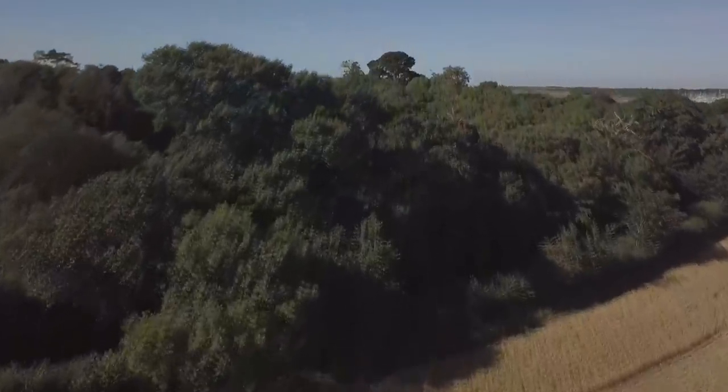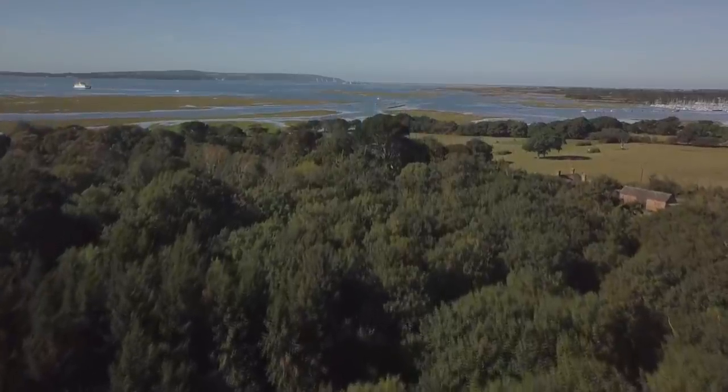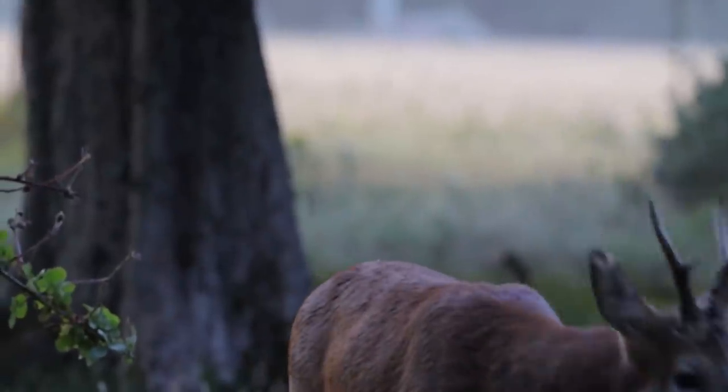The New Forest is an extraordinary place, and if you want to experience it for yourself, drop Elliot a line on the New Forest Stalking Facebook page.